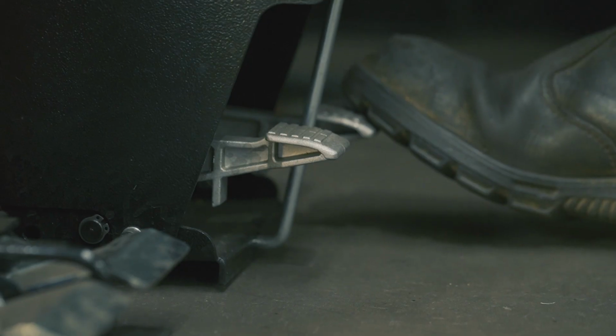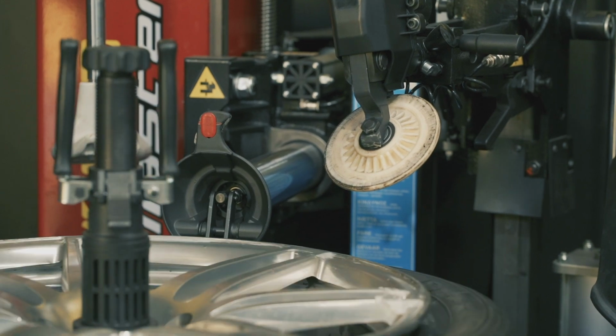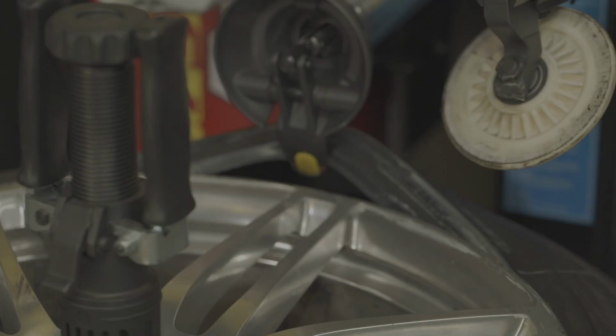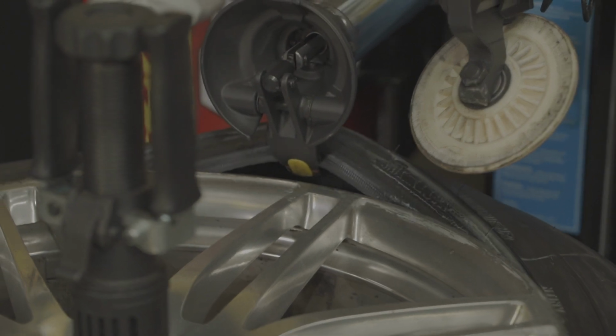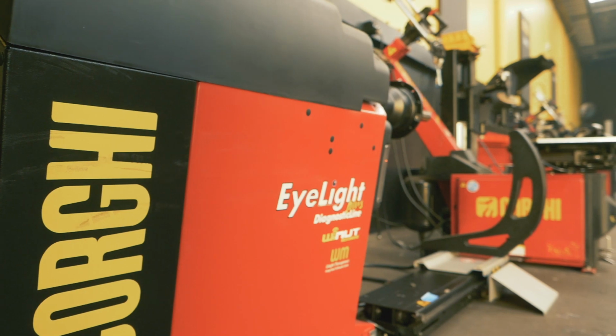And then you have the iLight, which is your diagnostic balancer, which essentially uses a camera, takes a photo of the wheel, scans the wheel, gets its dimensions, and scans it for any further imperfections after that as well, to ensure that we can balance it, or if there's any issues that we need to flag with the client, we can let them know as well.